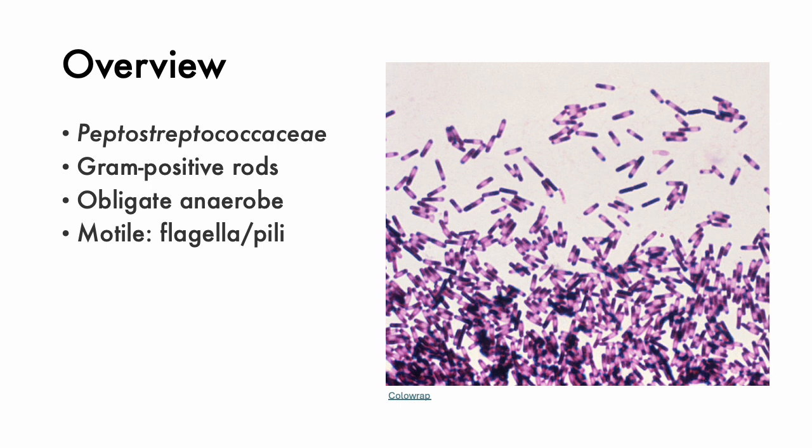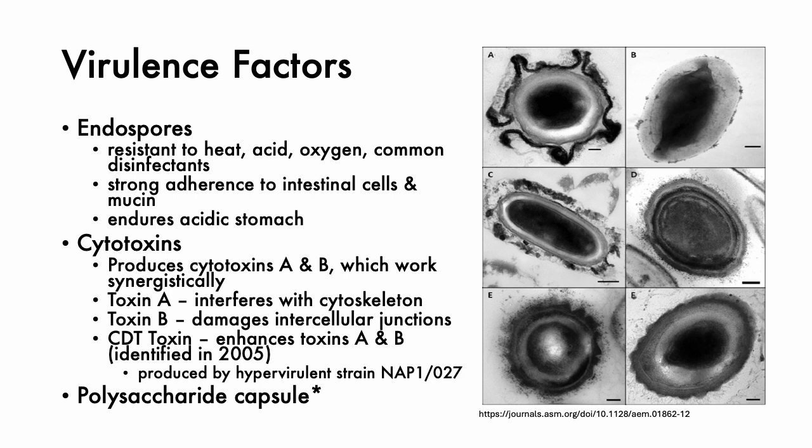This family of bacteria is often found in ruminants and also in the human GI tract. It is gram-positive, rod-shaped, and an obligate anaerobe, and it also has flagella to get through liquid and semi-solid material, and pili to help move across solid surfaces. C. diff is spore-forming, and its spores are probably the reason why C. diff is such a problem.